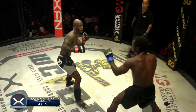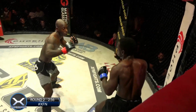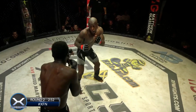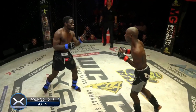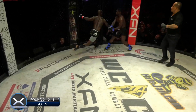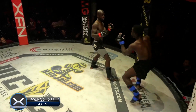Round number 2 underway here, and Frimpong sprints to the center. Reeves circling. Reeves seems fine staying on the outside. Yeah, he's closing distance with the shots pretty well. Good body kick. Frimpong here looking to put the pressure on him. Ooh, wild shot to the body there, running in from Frimpong.